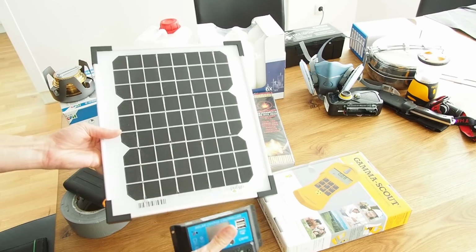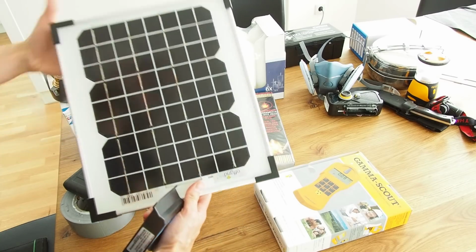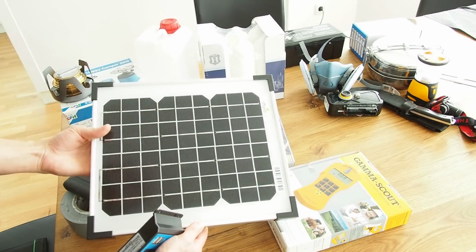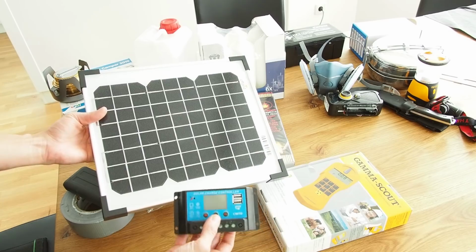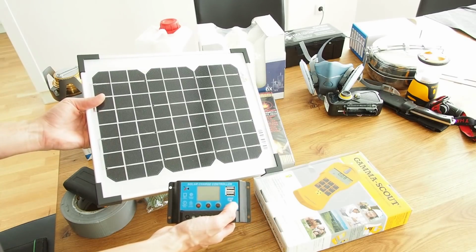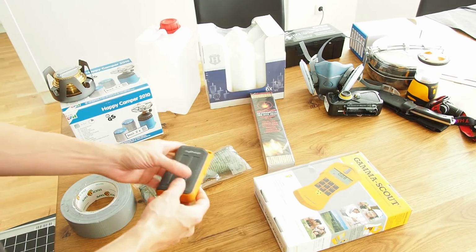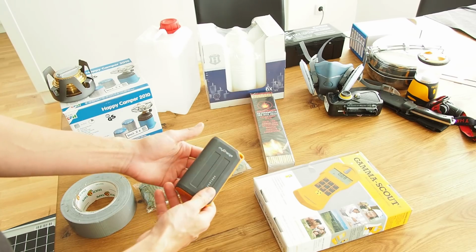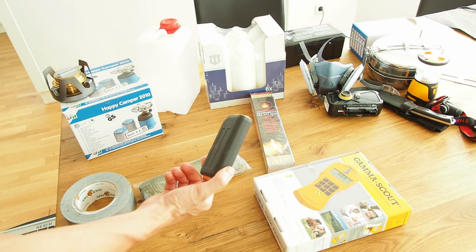Then I have another solar panel here, and I have this solar charge controller, and if there's an emergency and if I do not have electricity anymore, I'm going to mount these in the sun. And this will give me even more capacity to recharge my phone, my tablet, my radio and such. Then I also have my power bank. I have a couple of these and I always make sure that I have them charged and ready.